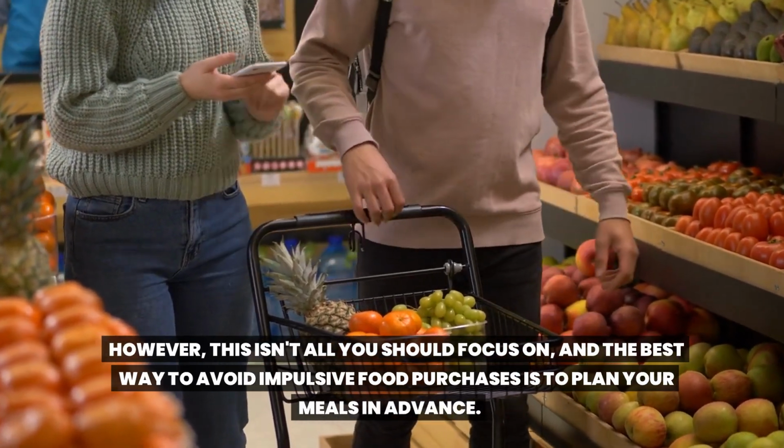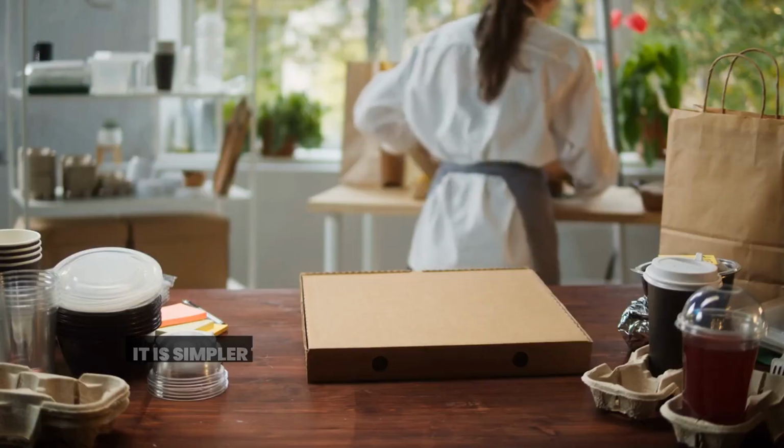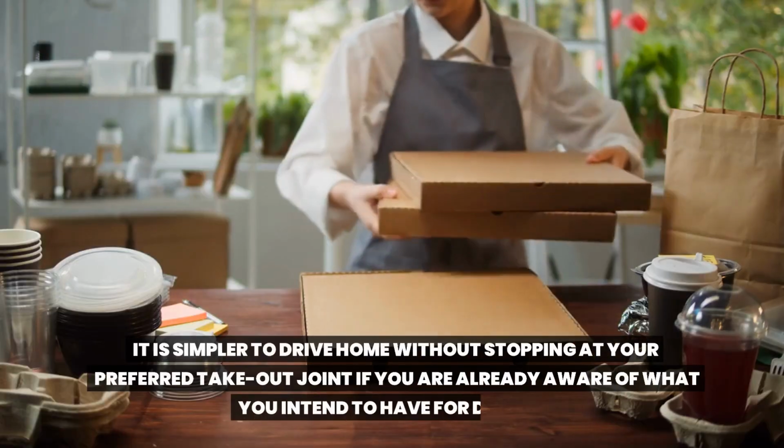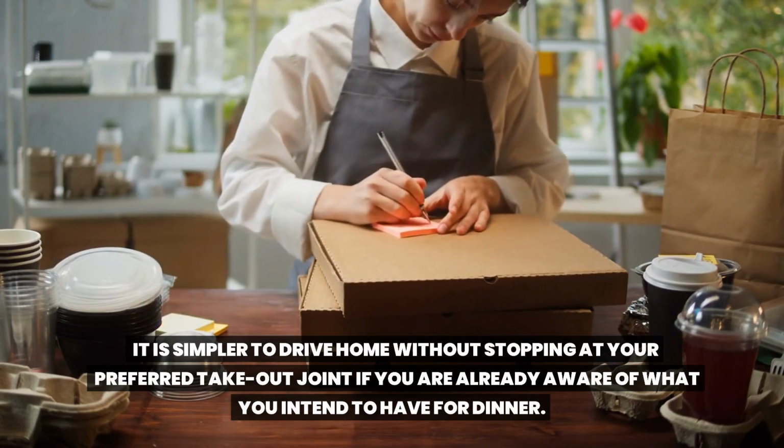And the best way to avoid impulsive food purchases is to plan your meals in advance. It is simpler to drive home without stopping at your preferred takeout joints if you are already aware of what you intend to have for dinner.